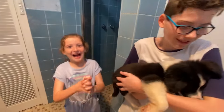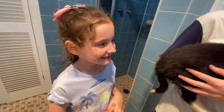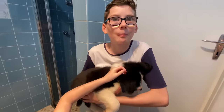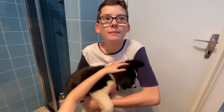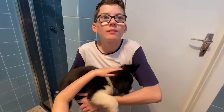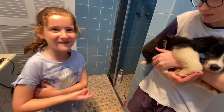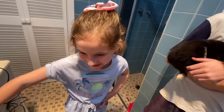It's Pingu's first bath. Yeah! Are you excited to give Pingu a bath? Yeah, we decided just to give him a bath in our bathroom, okay? We're going to give him a bath in the baby bath, but I think it'll be easier here in the big bath. Yeah, because he can run back and forth in the bath. Do you think he's going to run around in the bath?